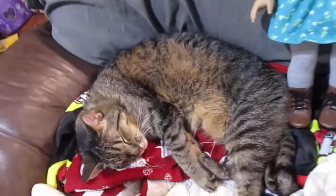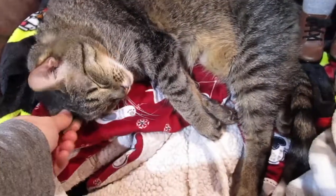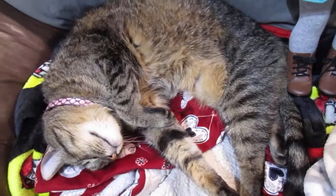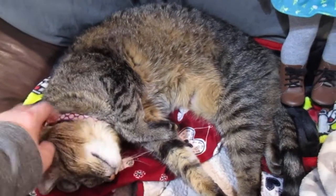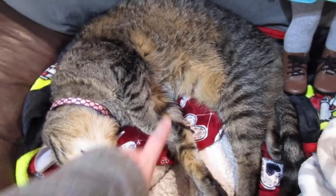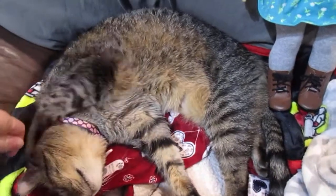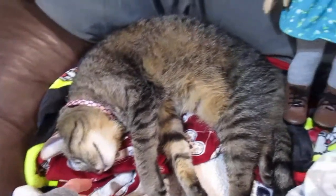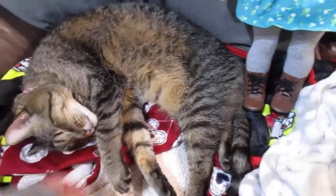But here's one more shot of Taffy. Huh, boo. As you can see, this is the life I wish I had. She was awake earlier, so I guess it's nap time. She was running around playing. She was playing hard. And then begging for food.